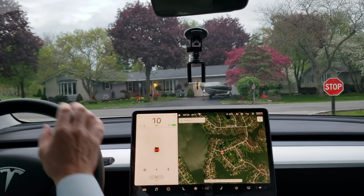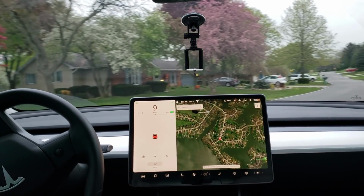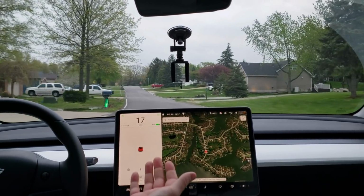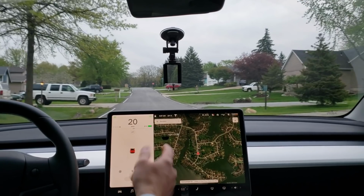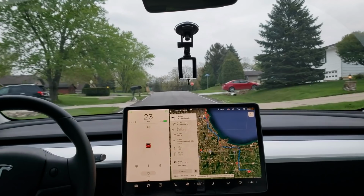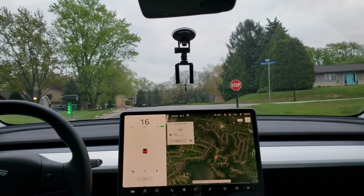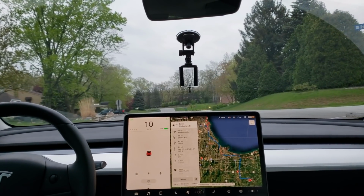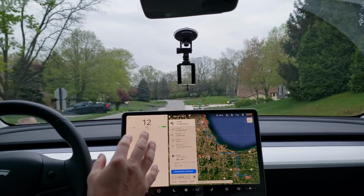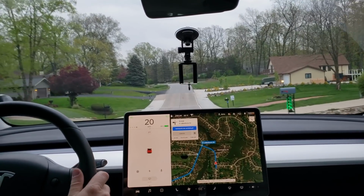So for those of you who do not know, all you have to do is set up a home destination and a work destination. When you're getting ready to navigate to those two destinations, if you swipe right, it will automatically bring you to your home destination. And if you swipe down, it will automatically bring you to your work destination. So just a nice, easy way to get to your destinations without having to type anything in. It's nice and neat and convenient.